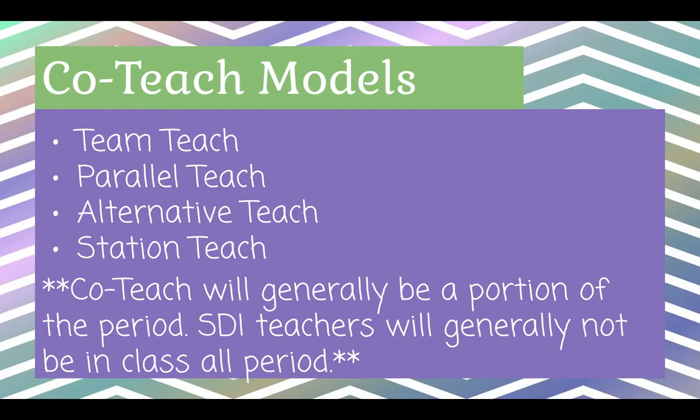So these are our co-teach models. Your SDI teachers are very familiarized with these models and will be asking you to implement one or more of them. There's a team teach model, parallel teach, alternative teach, and station teach. Co-teach will generally be a portion of the period. SDI teachers will generally not be in the class all period. Again, that's a mind shift from the way inclusion used to work.